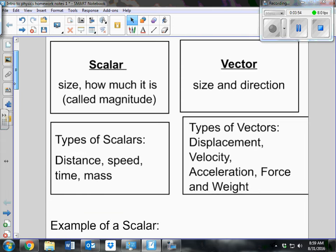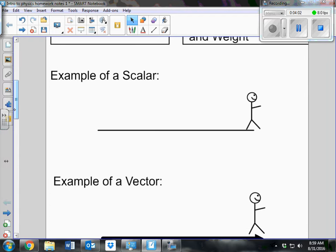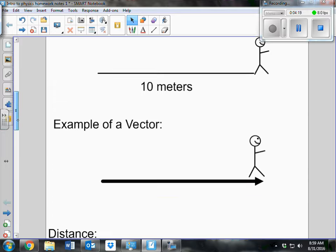Remember, scalar is just how big it is, how much of it you have. A vector is how much of it you have, but also with the direction. So here's an example of a scalar. If you're in the capture sheet, you want to flip this over in the back and the empty space and put this down. The example of a scalar is I'm running down the track, and I only went 10 meters. There's no direction there, so it's just a scalar.